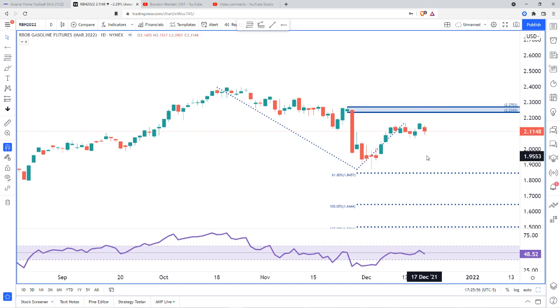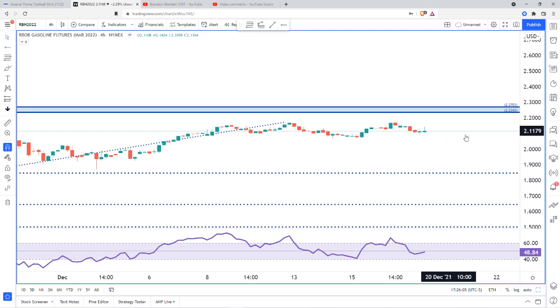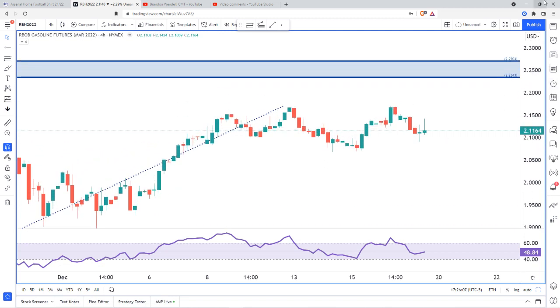If they break to the downside, I would actually look for it to continue below these prior lows to the next Fibonacci extensions from the weekly chart. I'm going to take this down to the 4-hour time frame, and I'm not really seeing a whole lot of action going on here as far as opportunity. Again, we just see the consolidation sideways.